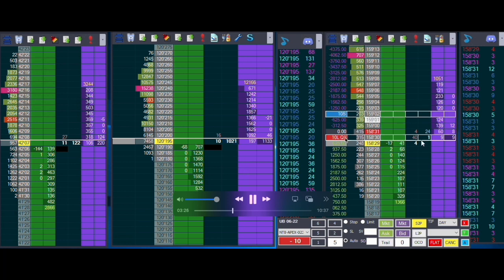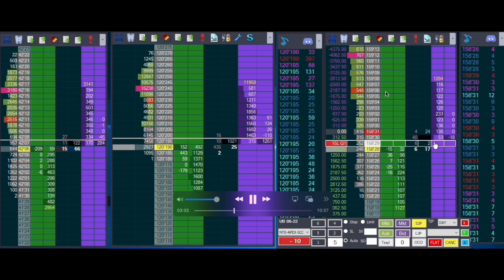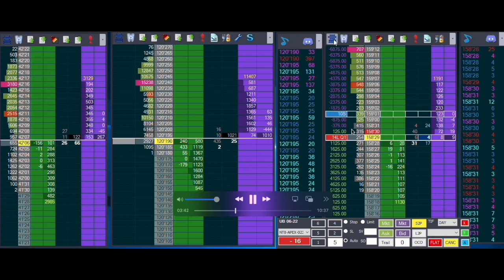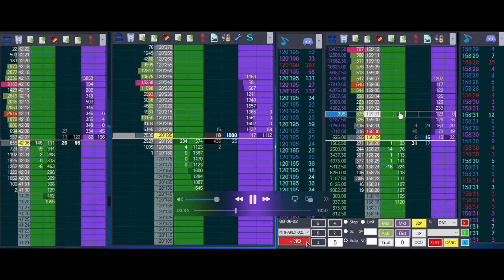So I'm looking here to get short 10 more contracts. I went ahead and canceled my stop loss just because I'm planning on adding some more here, and I want to set it up for the full amount. So I got filled there on the additional contracts. It all happened pretty quick. So now we're short 30 contracts. Our average price is right in between here, but we're currently in the green.